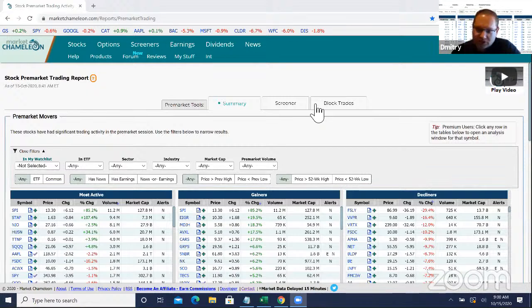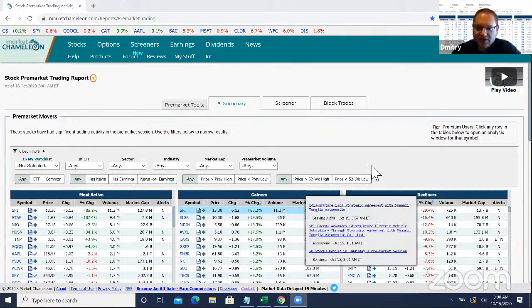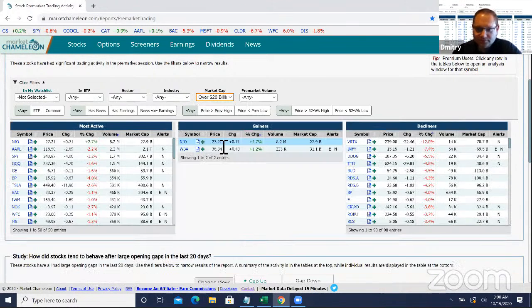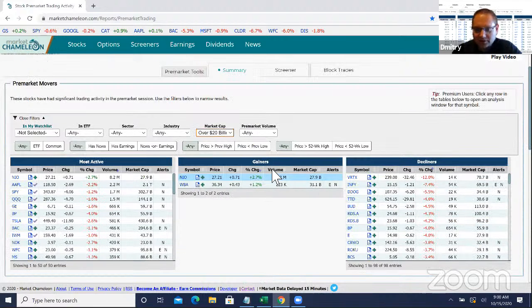So with that, let's get started. We'll see what's moving in the pre-market hours. This report shows stocks moving in the pre-market hours, before the market opens. We have the most active stocks, the biggest percentage gainers, and biggest percentage decliners. I'm going to filter for the highest market cap stocks, 20 billion market cap or higher. We see 2 on the gainers list and 98 on the decliners list.